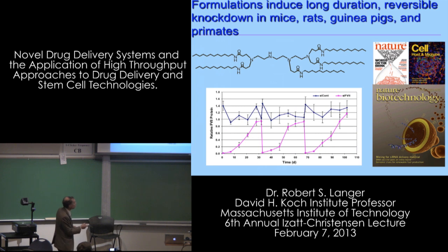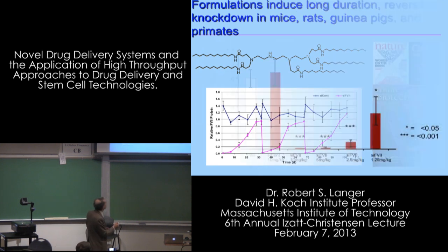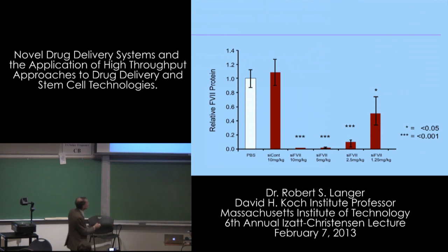And we showed, we actually got the cover of Nature Biotech, that's here, also published in Nature and Cell, that some of these lipids like this one, you could give it, and see, here's the control, no lowering of factor 7, but here, one injection probably lasts for nearly 30 days. You can do this over and over, and there's really no change. And the animals seem to be pretty safe. Also, you can get a dose response curve. And you can give more and more and get total knockdown.